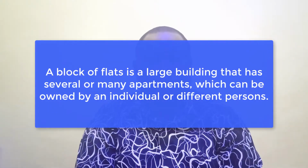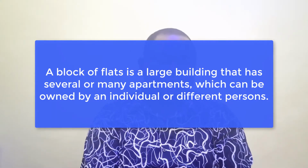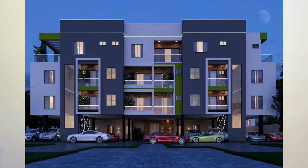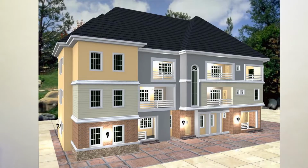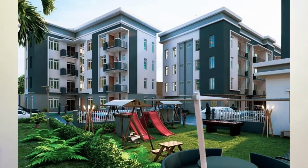So let me start with block of flat. A block of flat is a large building that has several or many apartments which can be owned by an individual or different persons. In simple terms, if you live in a flat and you have neighbors that live in a flat as yours in the same building, that means you live in a block of flat. Block of flat is common, it's everywhere. Now, looking at these pictures, you will understand what I mean by block of flat.